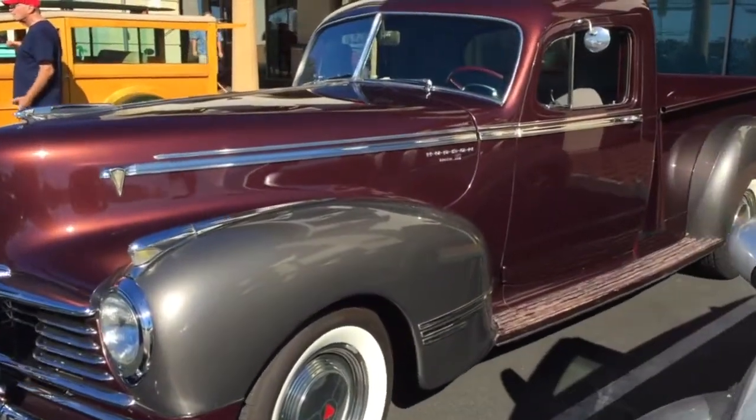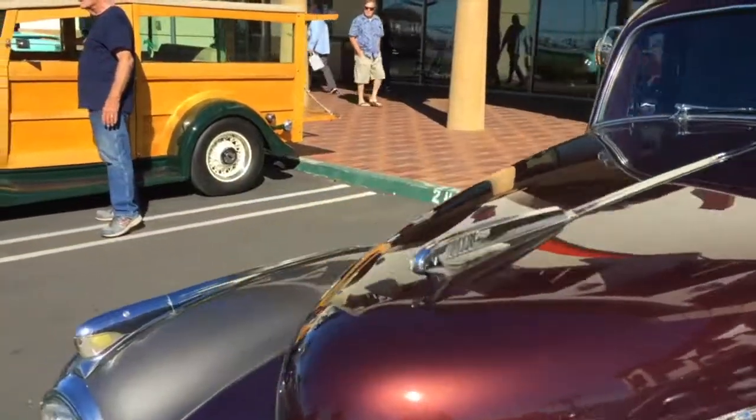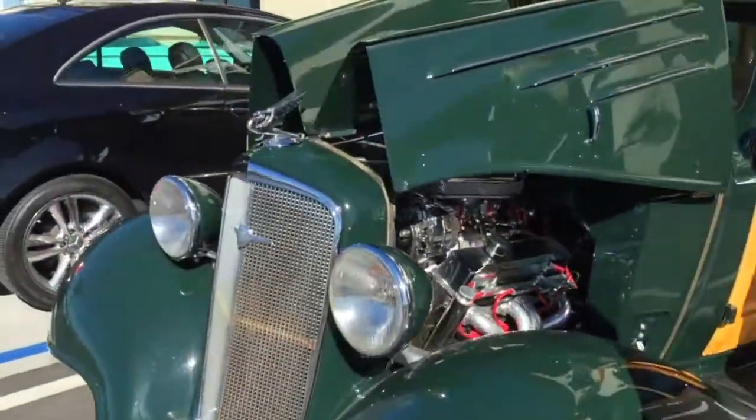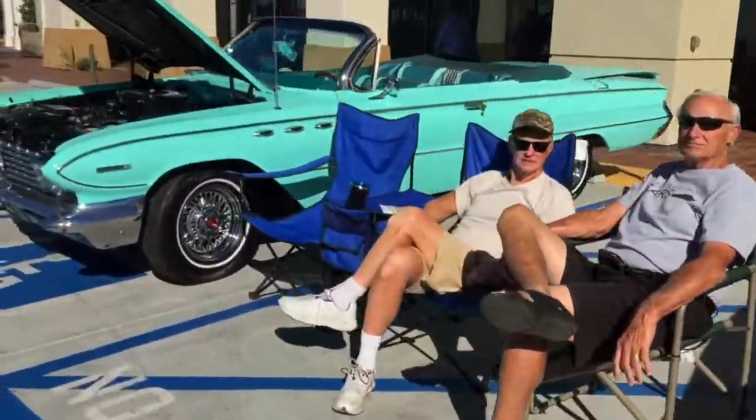then a car that has been our previous car of the week, this beautiful Hudson pickup. Go back to our cars of the week and check that thing out. It's incredible. Next to it, a great looking 34 Woody, which looks awesome. And then finally up here, this great Invicta, which is always good to see as well.